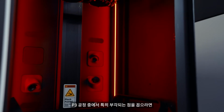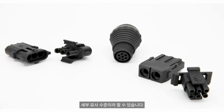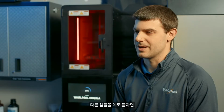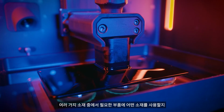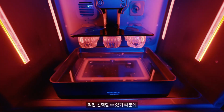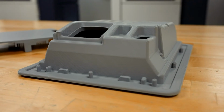There's a couple things about the P3 process that stood out. The amount of detail you can get. We've seen some of the samples that were almost injection mold quality. The other is getting materials that are the same materials or very close to materials we would actually have in an end-use product. With all the materials out there, it allows us to be able to pick and choose what we need for which parts we need. It gives us a vast functionality on what we can do with it.